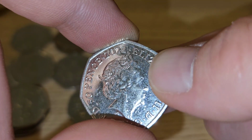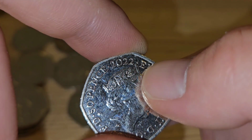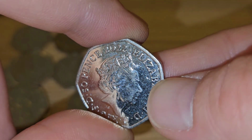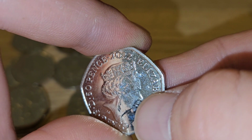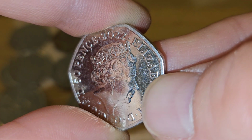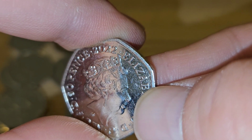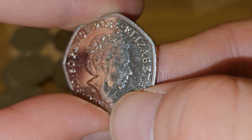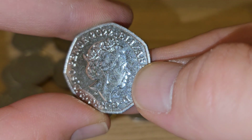Maybe a tiny hint of die clash off the top of the Queen there, and in between the E. I have noticed this with these. I don't know if there's any that have got it on fully. And off the front of her face there, that's actually gone through onto the brow as well. You can see it. Doesn't look like scratches, it looks like die clash. Very faint. And it's down here as well. Very faint.